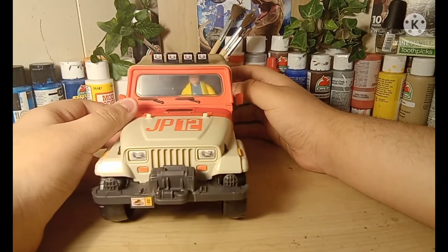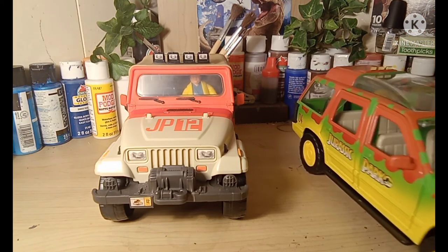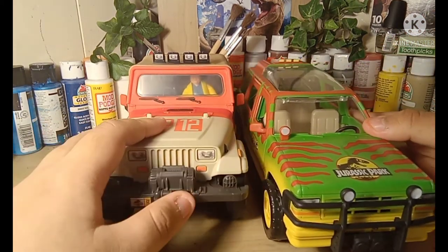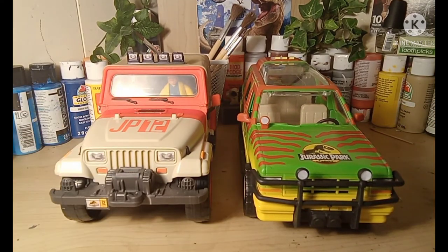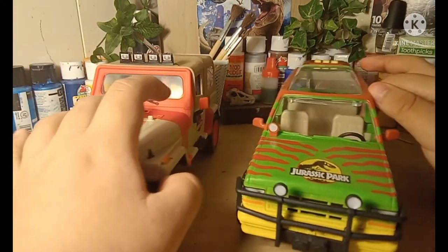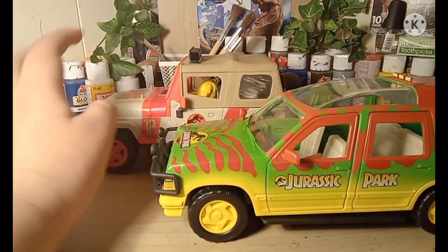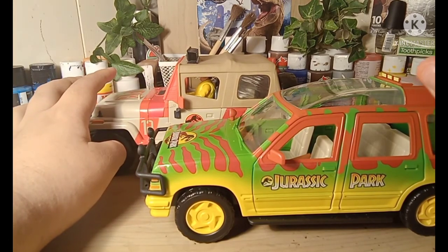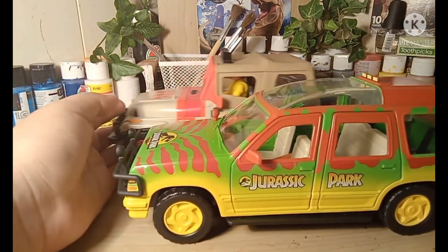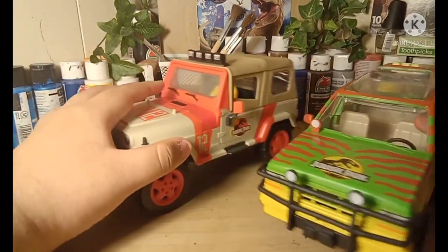Right there, and the final size comparison is the Ford Explorer. Right there, which is a really nicely done scale. I'm happy to have these two vehicles in my collection of Jurassic Park, which my first vehicle was the Jeep right here, and my second vehicle from Jurassic Park was this one, because I don't have any of the other vehicles from Fallen Kingdom, which I couldn't even find in stores.